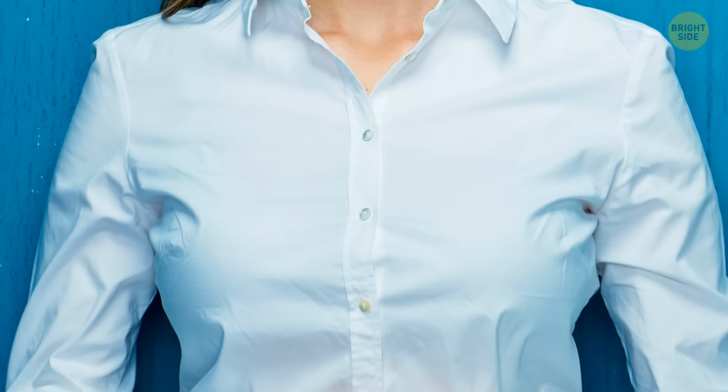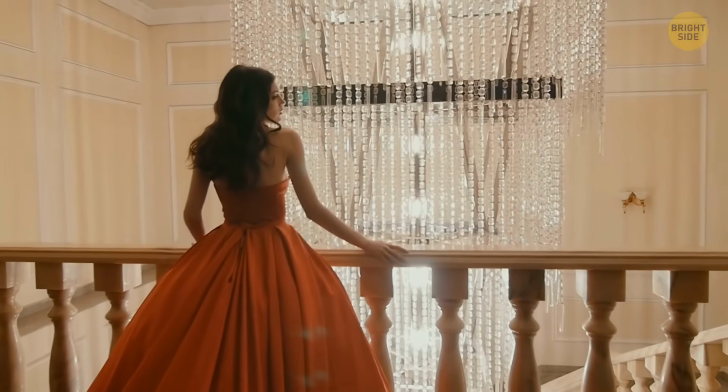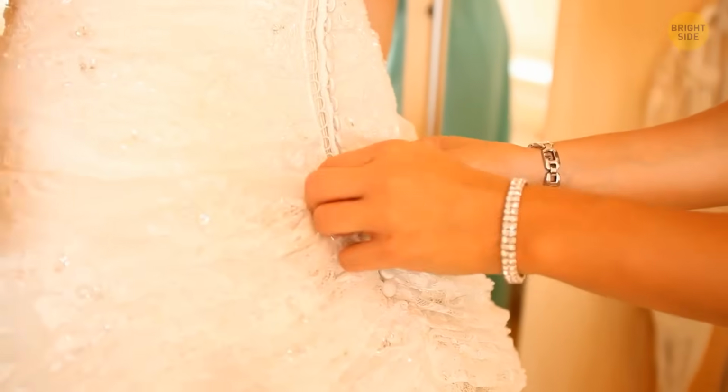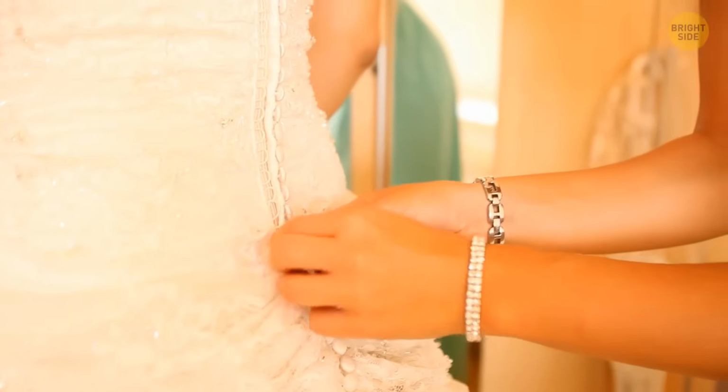Women's shirts have their buttons on the left, even though about 85% of people are right-handed. It would make way more sense to have them on the right. The thing is, back in the day, wealthy women had maids to help them dress. So, for them, the buttons on the left made things much easier, don't you know?